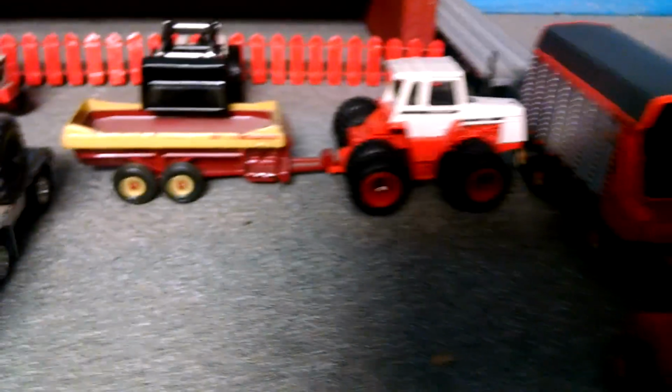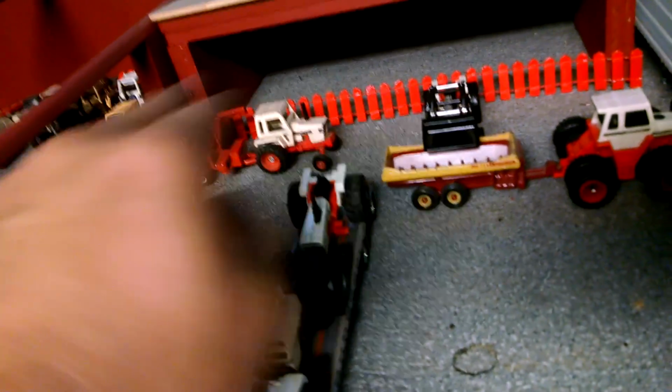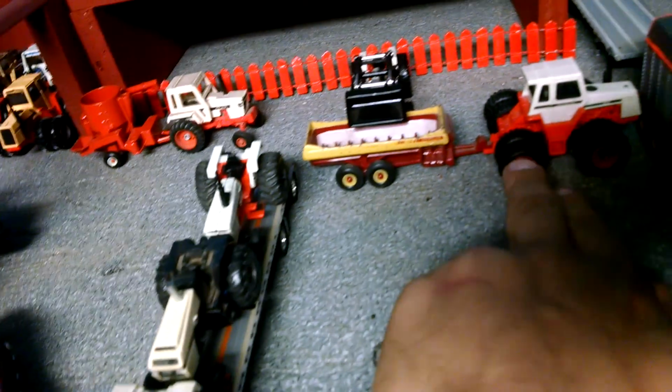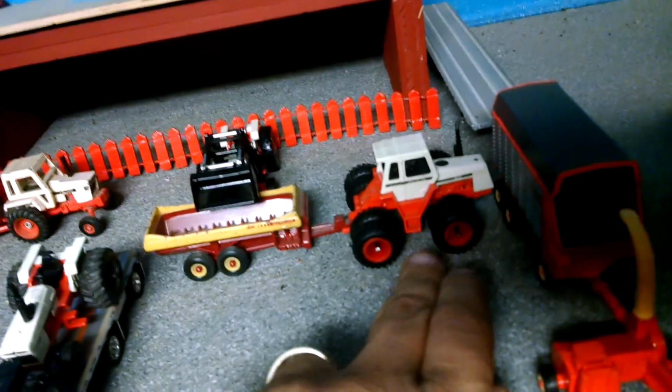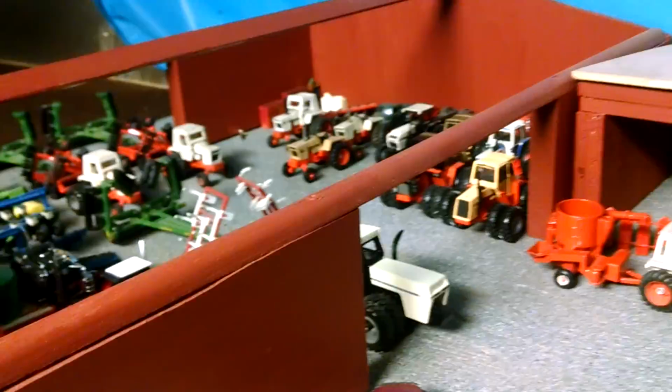As well as this 2470. I ended up with a tractor, I think it was this one, come in with those tires, and I took them off and put them on the 2470 because they look better on here. They look more proportionate than they did with them little tires on that. So I put a bigger tire and rim on that with a custom axle. I have to finish a few details on it, but looks good the way it is.